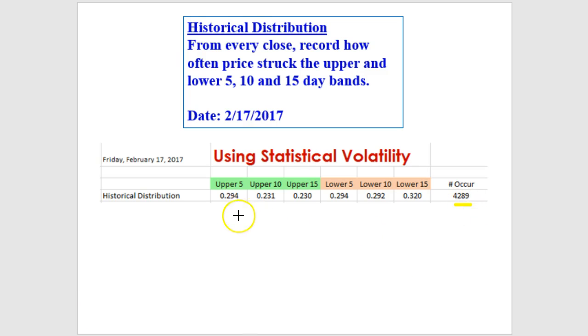Of those 42.89, it's hit the upper 5-day band 29% of the time, 29.4. Upper 10-day band 23.1, upper 15, 23. The lower bands: it hit the lower 5-day band 29.4, lower 10, 29.2, lower 15, 32% of the time. So that's the baseline distribution of price, encompassing both bullish and bearish markets.